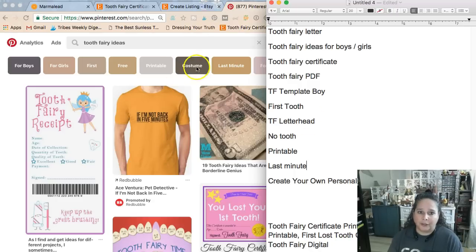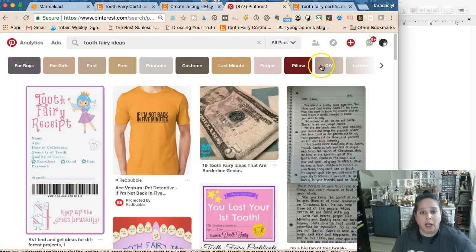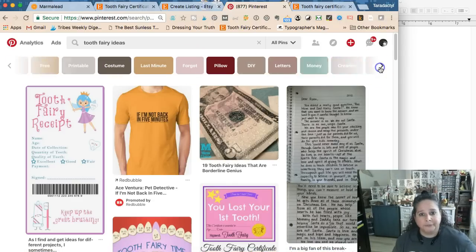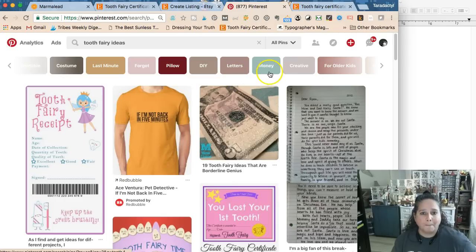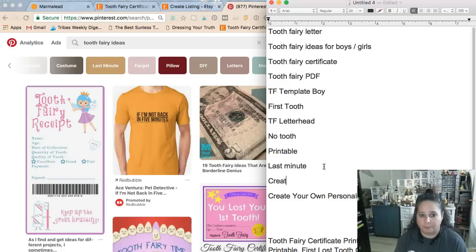Last minute tooth fairy ideas. I get what that is. So say you don't have any money and you've got to still do it. Forgot pillow. Forgot. I don't know about forgot. Letters. Money. Creative. Creative is a big one on here.